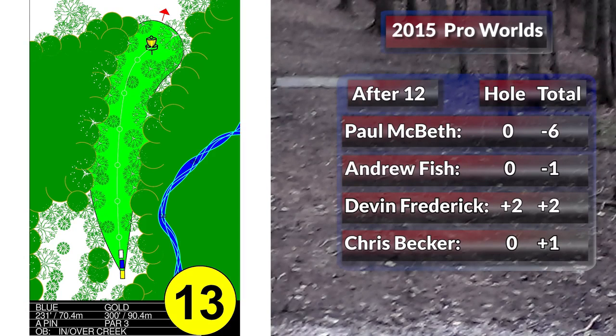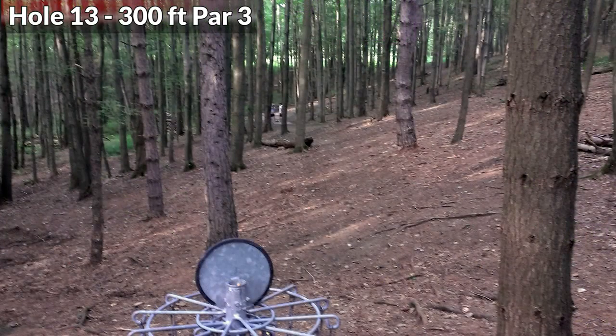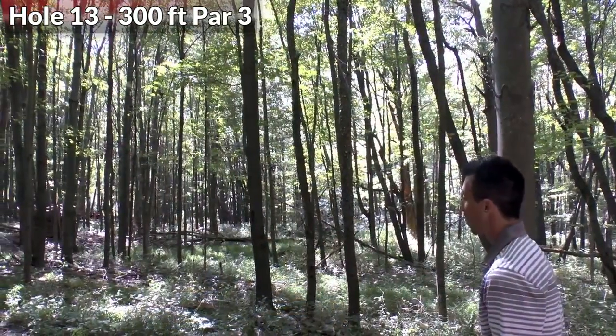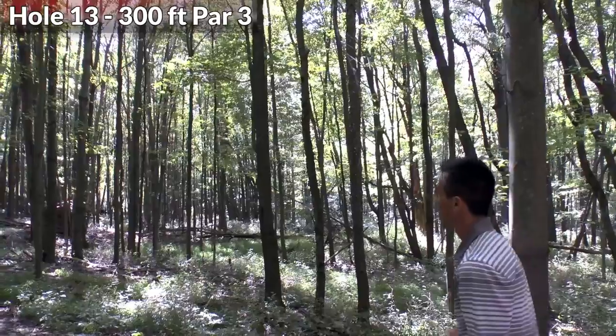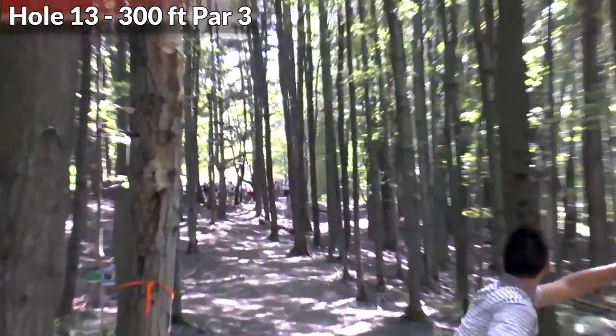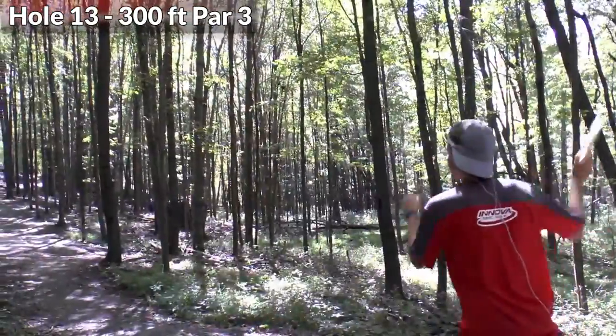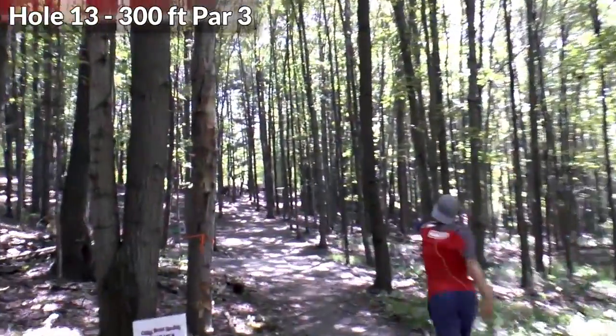We're on to hole 13. And this one's a shorty, 300 feet, but it's pretty wooded, and the basket's pretty guarded by some trees. Yeah, you have to hit dead straight for any chance at a 2. And with these little tiny trees and trunks, you're going to get some interesting kicks, too. By interesting, you mean unfavorable, right? Yeah. I mean, it could go in. That'd be pretty interesting, too. Probably not going to happen, though.